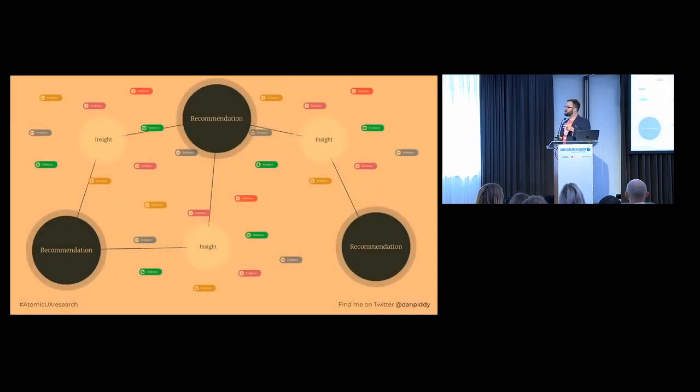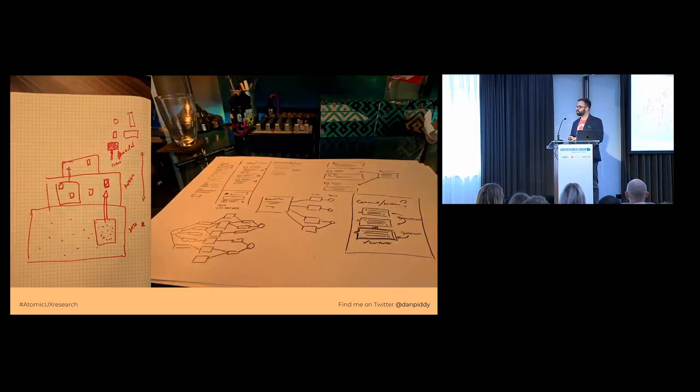Now, we realized one piece of evidence could support multiple insights across multiple teams. This is where it started getting complicated. Even more so when we started turning those insights into actionable recommendations, which could be supported by multiple sources. It just became unmanageable again. So it was time to formalize this process and work out a way to deal with this.